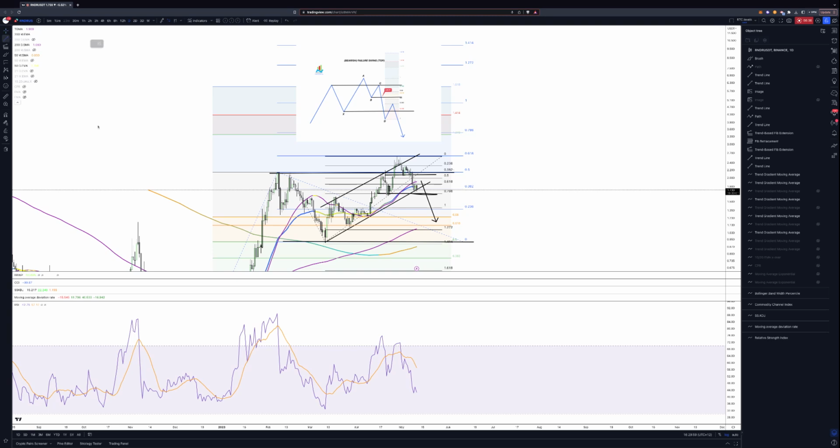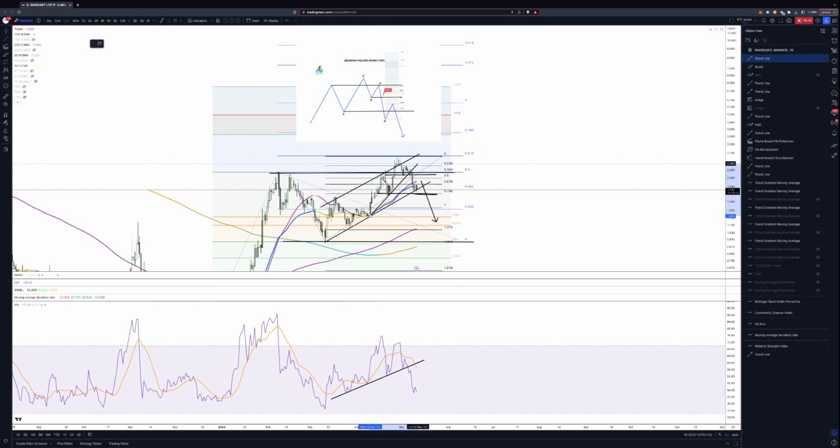You can see clearly that we did break this level. That is bearish. So that lines up with this trend line here. Give or take, yep, it does. Perfect. So this is a rising wedge. The breakdown is that. So the next target is the root of that rising wedge. So if we get rid of that, you can see that is the target, and then we'll see what takes place.